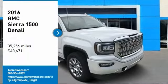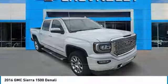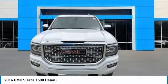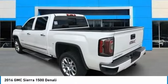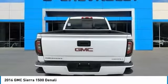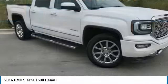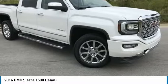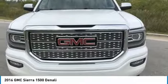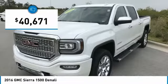Stop by and take a look at the 2016 Sierra 1500. The GMC Sierra is a full-size pickup with all the functionality you could expect. With multiple trim levels, the GMC Sierra provides a wide range of features for you to enjoy. Power and advanced technology can both be found in this fantastic truck and is priced below $45,000.